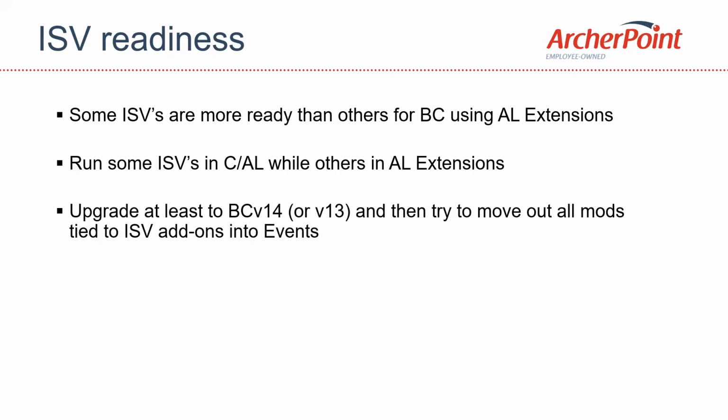So all that to say, our motto right now is upgrade at least to Business Central 14. I wouldn't even recommend 13 anymore if you can avoid it. 14 is really the version you want to get to at a bare minimum, unless you have a particular ISV that's only published to 13. But again, you just have to keep in mind 13 is only going to be under release support from Microsoft for 18 months, whereas 14 has a much longer timeline. So 14 definitely gives you the best ability to move all your mods out into events.